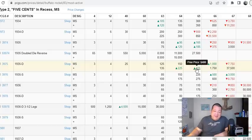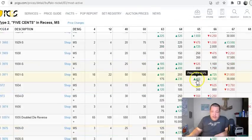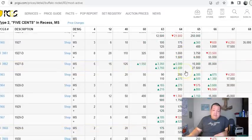But overall, there are some pretty reasonable price increases, especially on some of the tougher dates, like 34D. 35D is another tough one, like we're highlighting right here, with a short little $25 increase in price, which shows a little bit heightened market activity for that specific coin. The 31S, another tough date in the annals of the Buffalo nickel world, went up $75, which is actually a pretty good increase. And then 66, this coin jumps up $500. So you get the big idea.